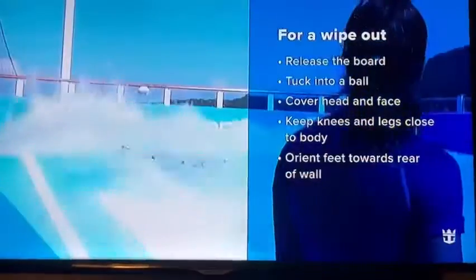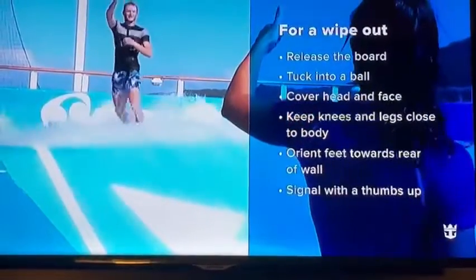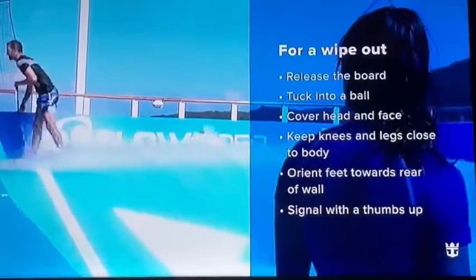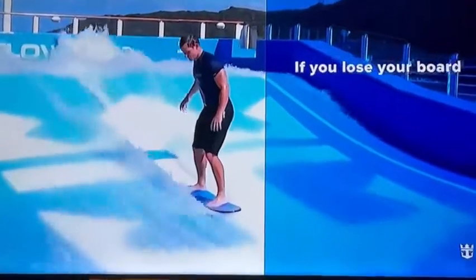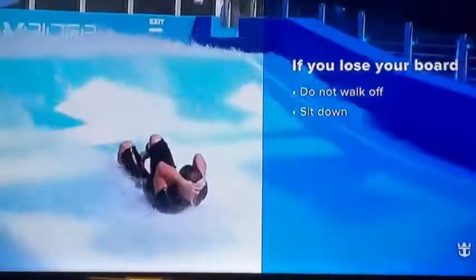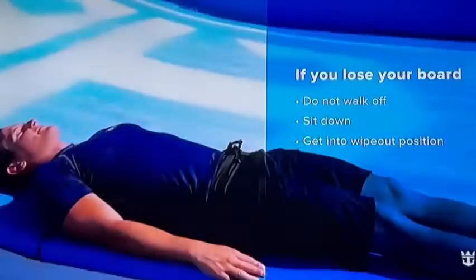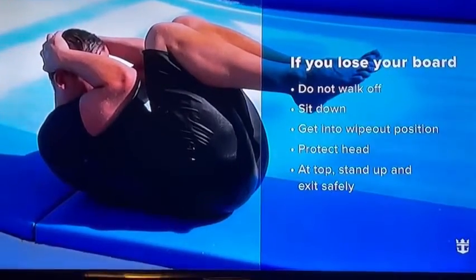After you wipe out and find yourself at the back of the ride, it's important to signal the staff with a thumbs up to let them know you're okay. If you are injured in any way, report it immediately to the nearest staff member. If you lose your board while stand-up surfing, but don't fall, do not attempt to walk off the surface. Sit down and get into the wipeout position, protecting your head with your hands and arms. Once you're at the top, stand up and exit safely.